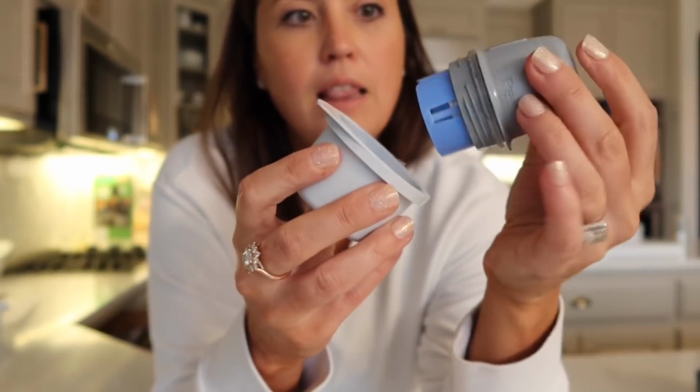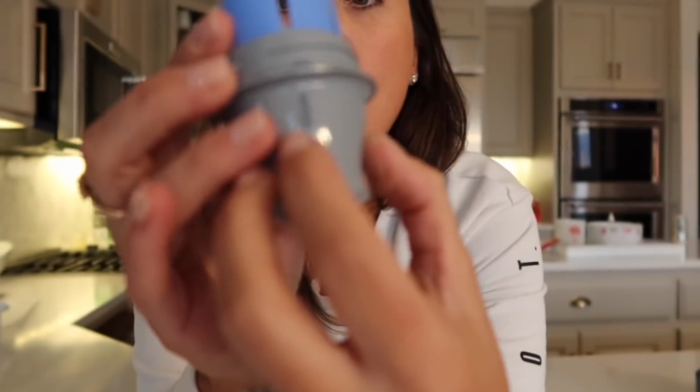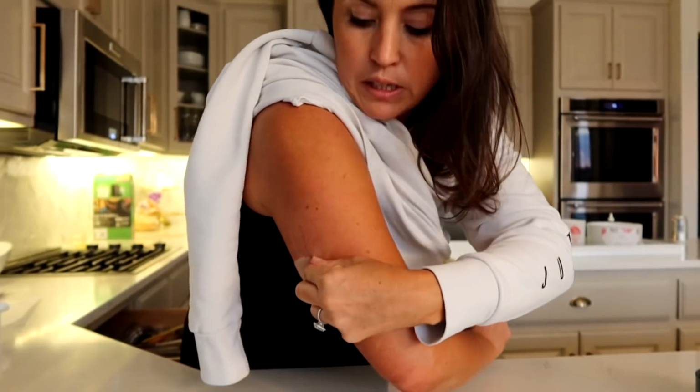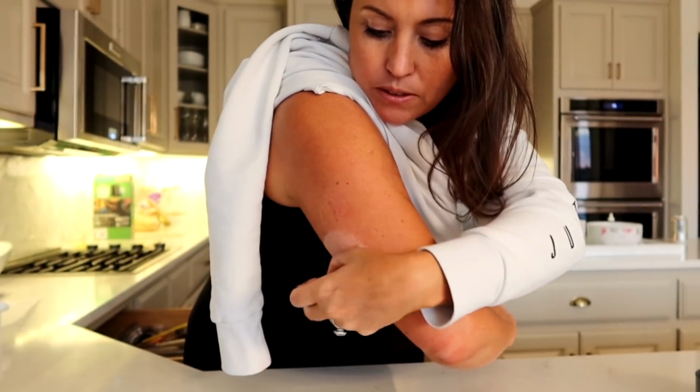Okay. That loads it up. There's a needle there, but what actually goes in you is like the size of a piece of hair. And you don't even feel it. It's literally painless. It's crazy. Hold on here.